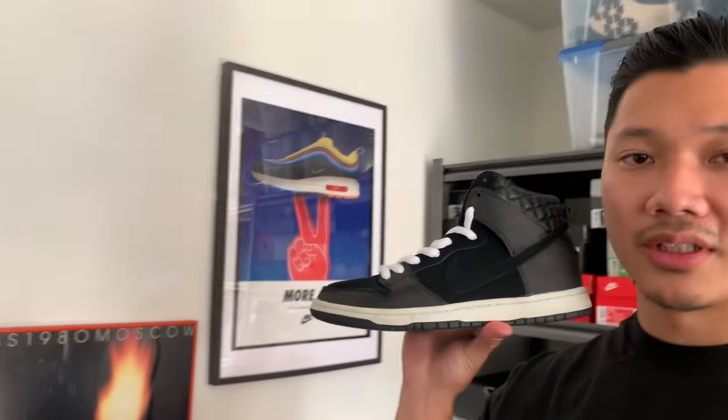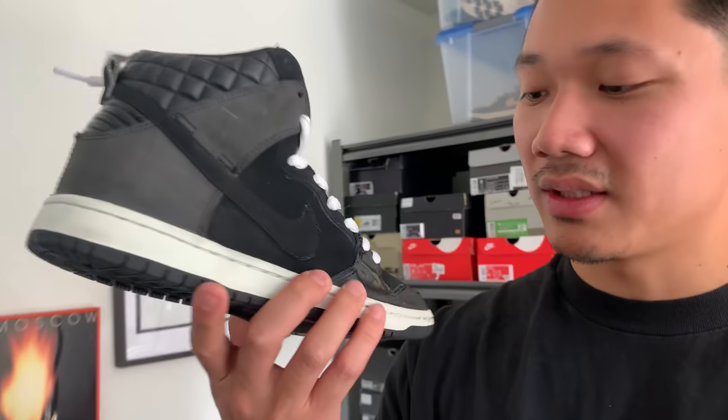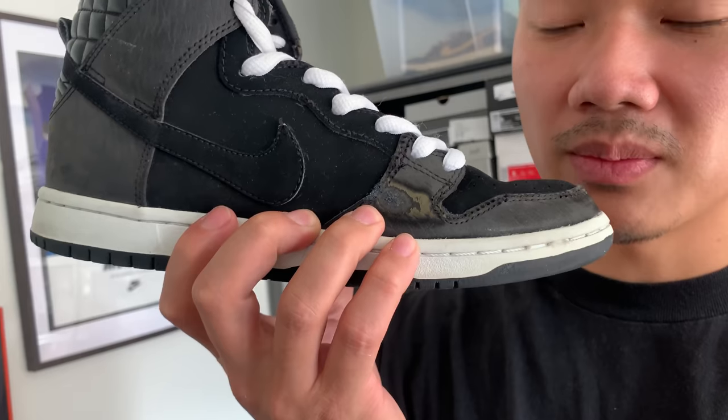We do also have one pair of shoes that are going out. This pair of Dunks right here. This is a pair of the Nike SB Dunk Civilist. I sold them for $100 because it's scuffed right there. The guy I bought it from said he skated in them, but I bought it for $40. I sold them on eBay for $100. So I'm making about double my money, another $40 profit right there.